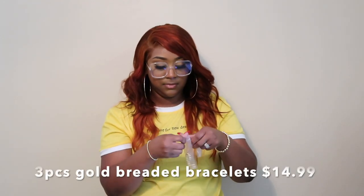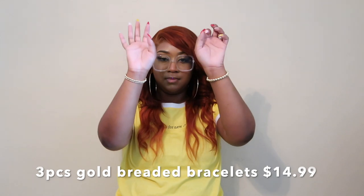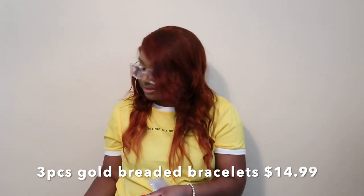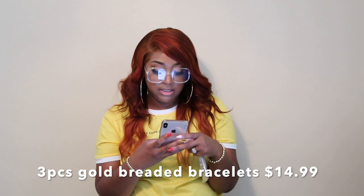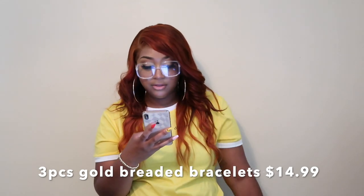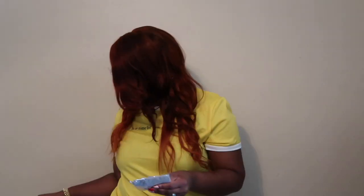I got a smaller one. It's that one, and this one. Okay. I like these. Let me tell y'all how much this was, because they linked together. All three of them were $16.99, and they're all supposed to be linked together. This is what it's supposed to look like, I guess. Okay, yeah, I see. Let me show y'all. Okay, that's cute.